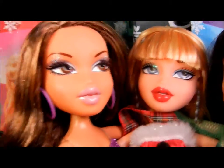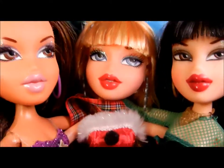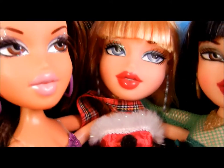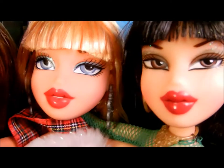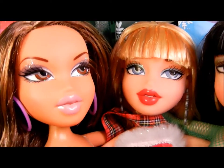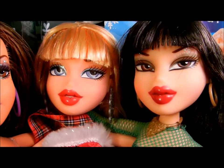So those are the Bratz Holiday Yasmin, Chloe, and Jade dolls. Again, we'll see if Sasha ever comes out. But in the meantime, I hope you enjoyed these. I totally recommend them as a Christmas gift, even more than last year's. Last year's would have been good stocking stuffers, but this year it's definitely more of a main line that would probably make a really good gift.